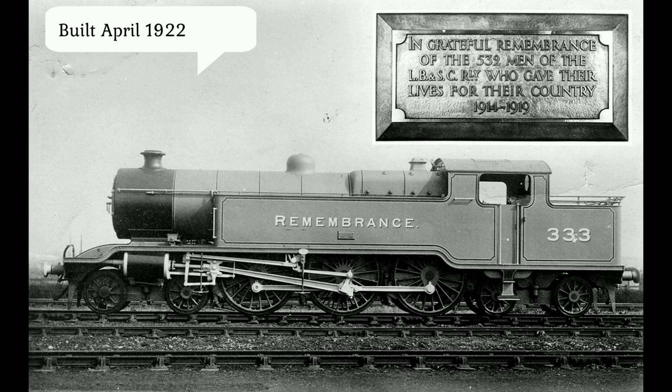This is my favourite photograph of Remembrance, seen here in Works Grey and with the details of the commemoration plate attached to her side tanks.